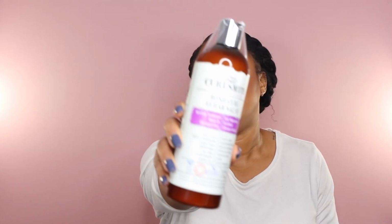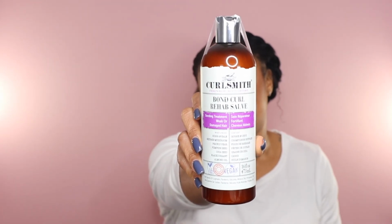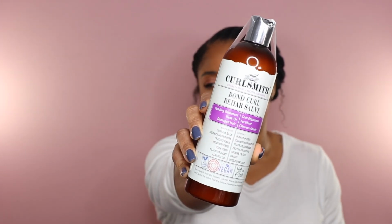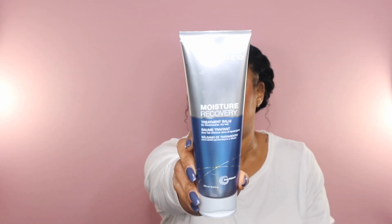So I picked up the big baddie of the Curlsmith Bond Curl Rehab Salve, however you pronounce it. I have not tried this before, but of course this is very popular in the natural hair community. I don't think that this is going to be a replacement at all for my beloved Olaplex number 3, but I'll definitely try this out and see how it works in my hair and let you all know in a future video.